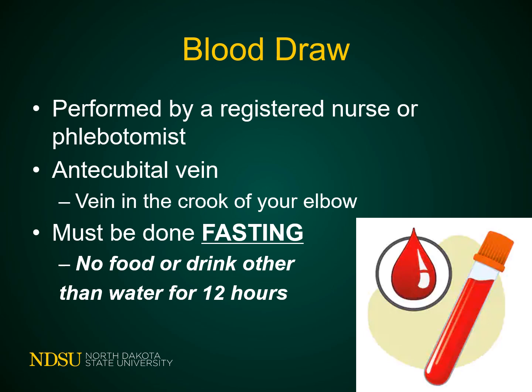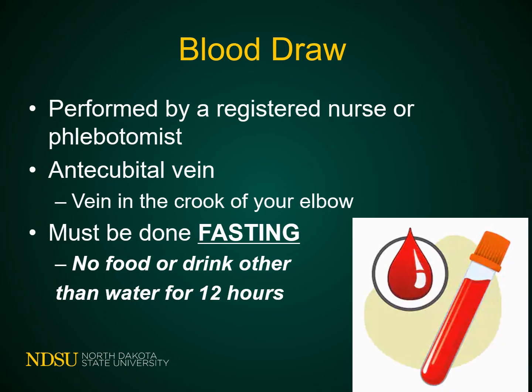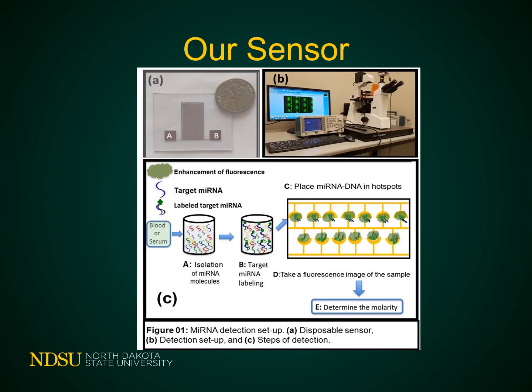The blood draw will be performed by a registered nurse or phlebotomist, and it will be performed in the antecubital vein, which is the vein in the crook of your elbow. It's the vein that we all associate with blood draws, and the blood draw must be done fasting, which means no food or drink other than water, of course, for 12 hours prior to the blood draw. Here's a little picture of our sensor. It's pretty neat. It has the capability to detect much, much smaller concentrations of this blood marker than what's currently available.